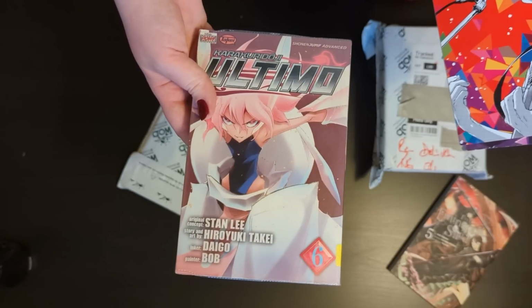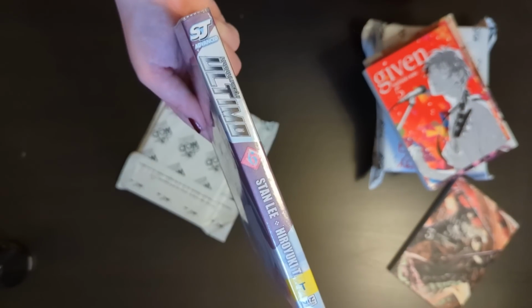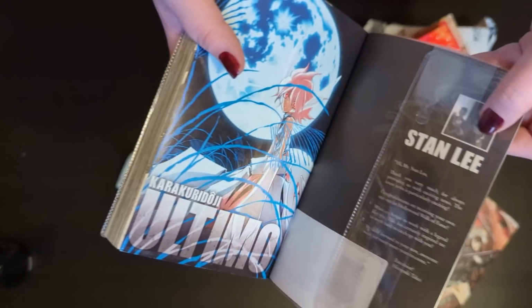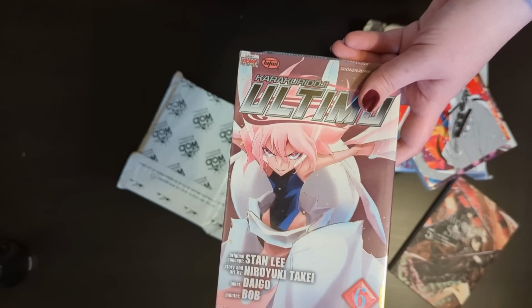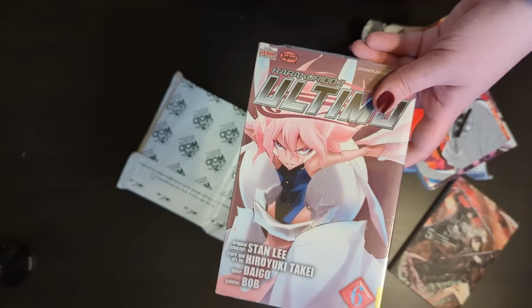As we have Ultimo Volume 6. So I managed to grab some of these in a shopping video that I went to in Hull. I don't know if that one will be live at the time that I post this. If you're a member, it'll likely have been made available to you. I know that later volumes of this are really hard to find. I don't know if I'll actually ever be able to complete it, but I'm going to give it a good go. I think I have a clear run like 1 to 6 now though.